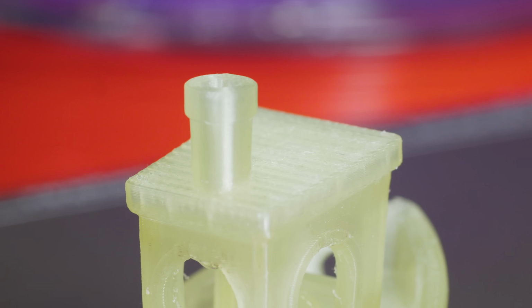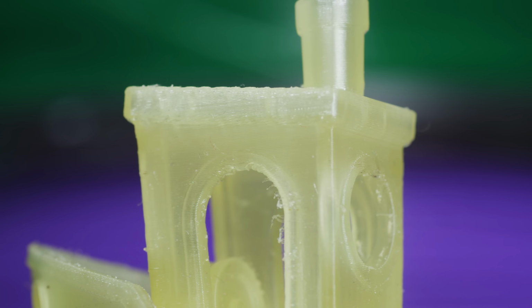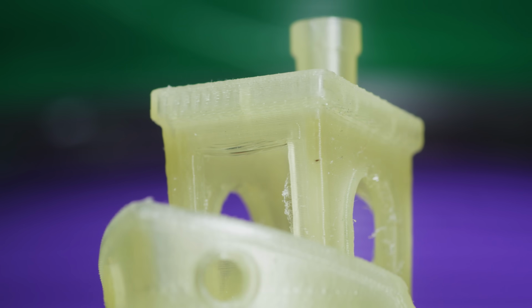PVA is biodegradable, although it does take a long time in the presence of a specific bacteria. But it's not particularly toxic, and concentrations as high as 5% have been proven safe for marine life. So if you want to keep your misprinted baby Groots from choking fish in a Mr. Beast video, try some PVA and dissolve the evidence.